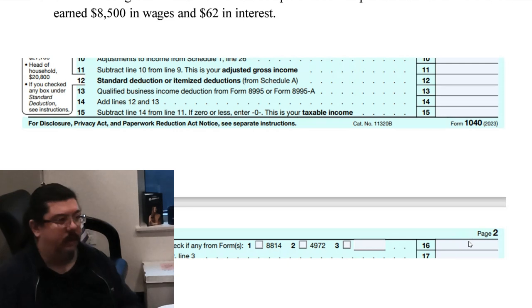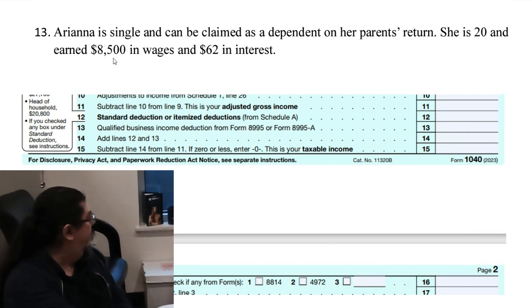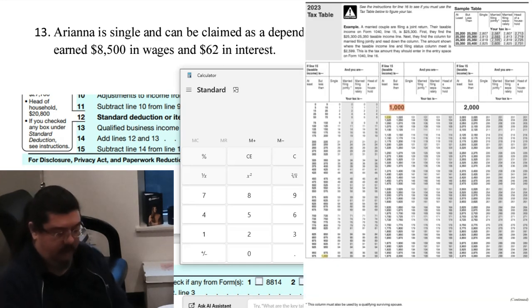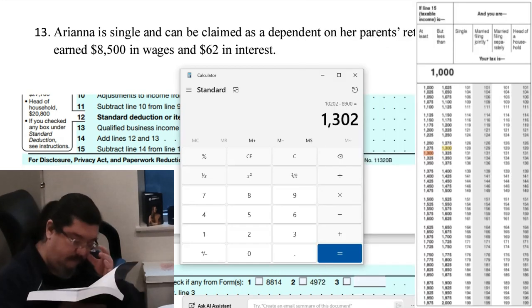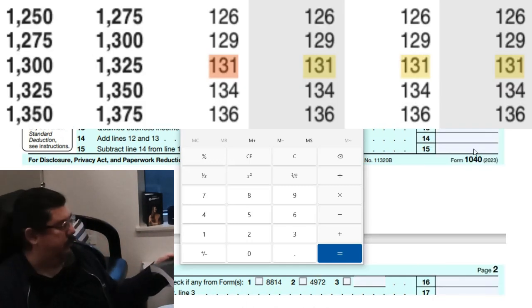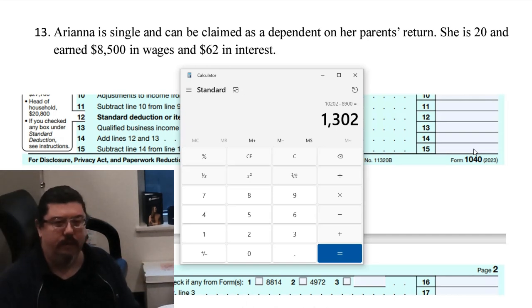That's nice and neat. Yeah. But if it was 8,500 in wages and 1,702 in permanent fund dividend, then it would be 8,500 plus 1,702. Standard deduction would still only be 8,900. So 1,302 would end up on line 15 as taxable income. And we'll just check that real quick. And her tax would be $131. Yeah. And so we're going to see a lot of kids owing $131 when we do the taxes in a few months.